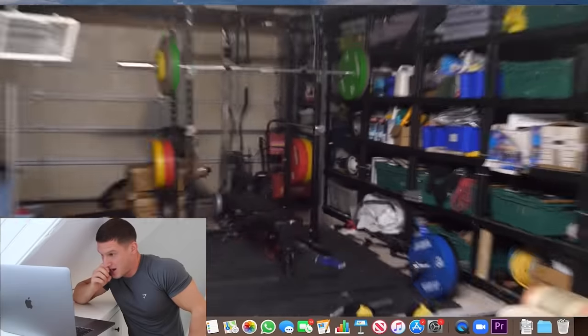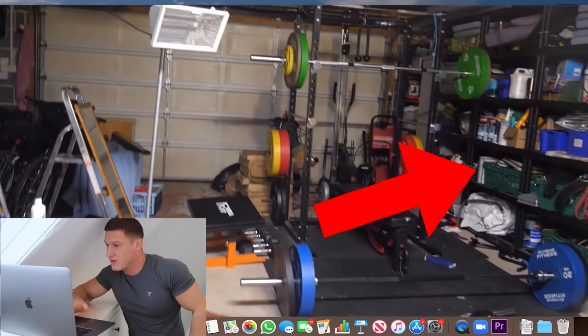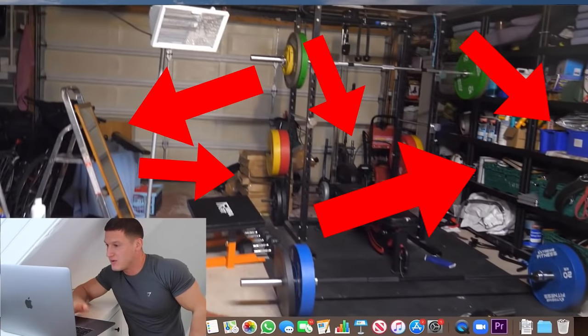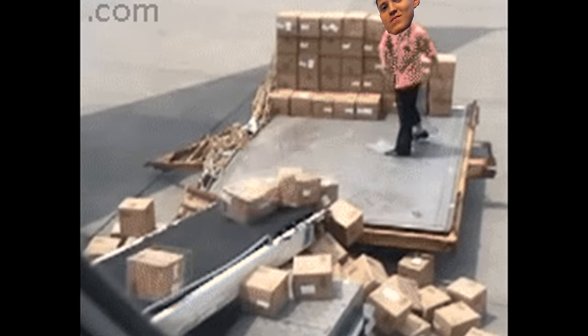In fact, here's Matt Does Fitness explaining what that is. Lots of weird crap around the outside. Yeah, this stuff here, this stuff there, basically random shit all over the place. Yeah, the garage, it's not fully mine. I share the place with my dad, my mum, and my two brothers. So all the house's collective storage is chucked in that one room, leaving minimal space for the gym.